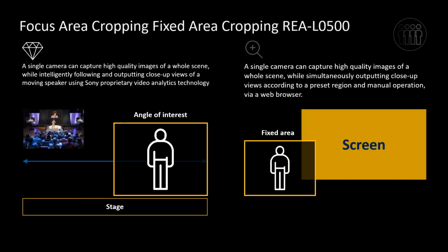And focus area cropping, another great application tool to be used in houses of worship. On 2 monitors, on monitor A, you will have the whole angle of interest. So picture you have the congregation, the stage, and the pastor on one monitor, and then on monitor B, you'll have that close-up, that fixed area of either the podium or the pastor.